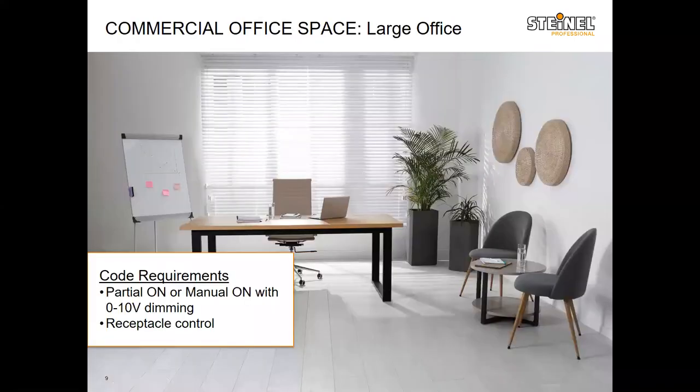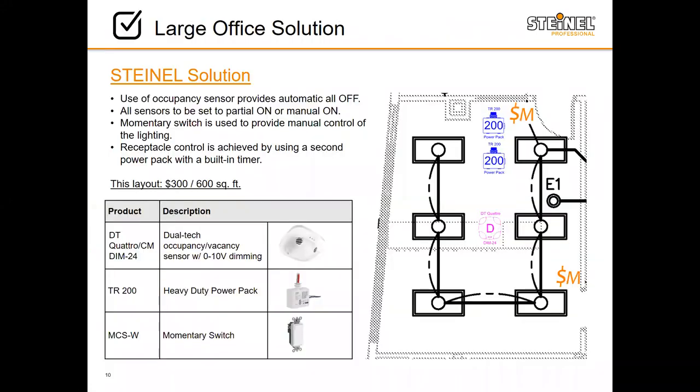Okay, in the large office application, someone asked about the receptacle control. We would include the same 0 to 10 volt dimming and the partial on or manual on, as well as we've added receptacles. When we're going to receptacle control, we really need to have our TR200 power pack. The TR200 power pack is actually a 60 amp power pack, or relay, I should say. There's a 60 amp relay in there, which has been rated by UL at 20 amps, since that's the maximum rating we can achieve with a power pack.